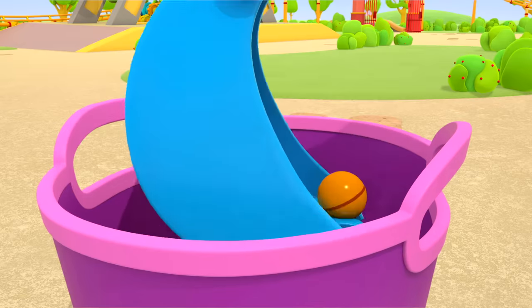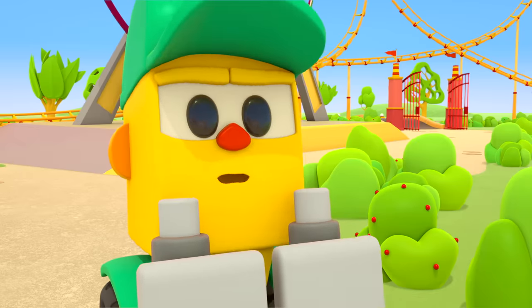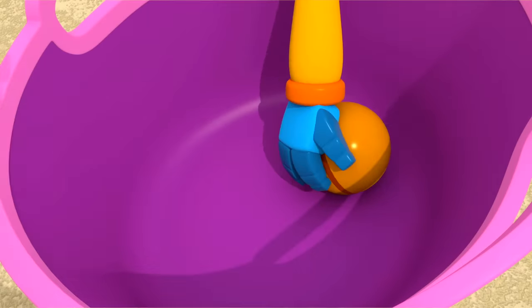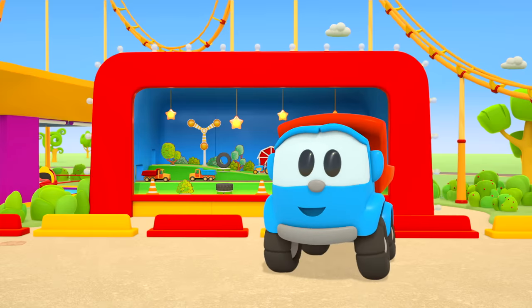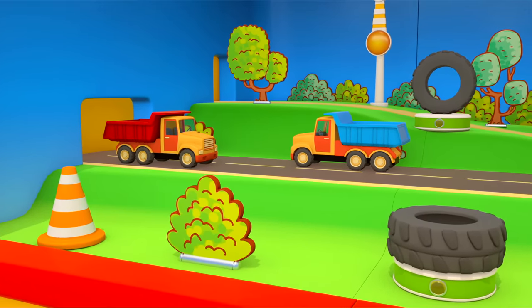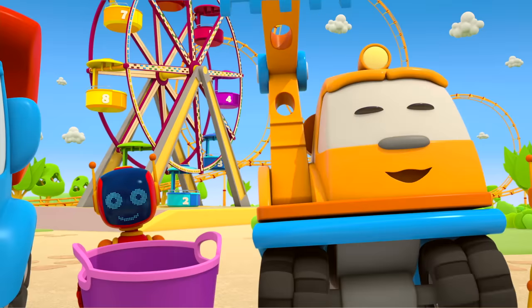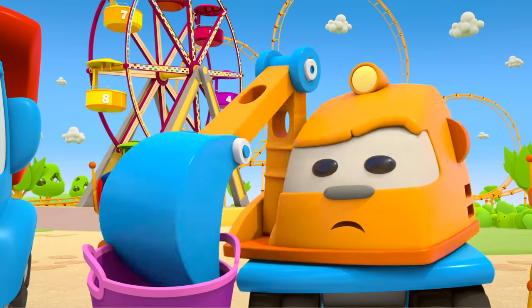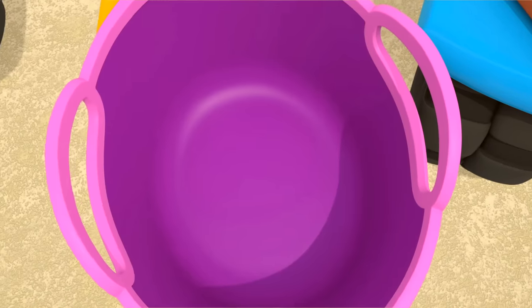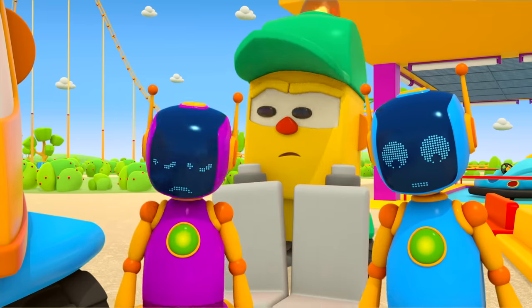I get it! Throw the ball! Be careful! Scoop, now the robots are copying you. Oh! What's going on here? Leo is building a ball game. It's ready. Now it's time to throw the balls. Playing. Those aren't any balls. I wonder who lost them. What are you going to do? I've got it!